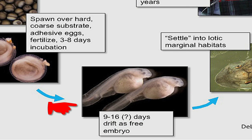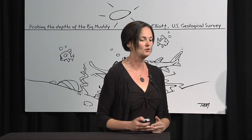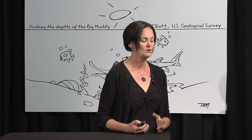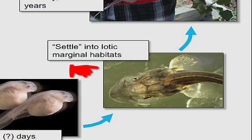We're really still working in the laboratory. Their development rate changes with temperature, so it's variable, but it appears to be about 9 to 16 days in the drift phase. Then they sort of settle out of the drift into lotic marginal river habitats. So these may be areas behind wing dikes that are slower, that might have more food. And then they grow to sexual maturity, which can take upwards of 7 to 14 years. So these fish live a long time.